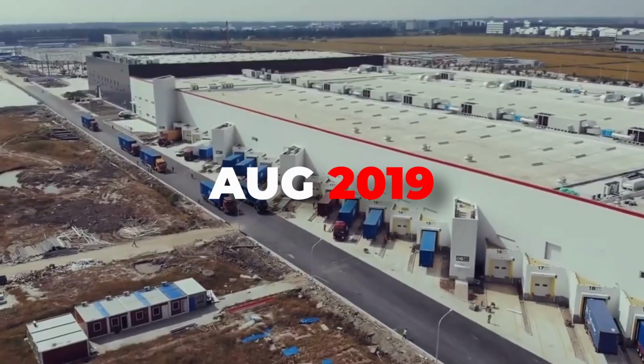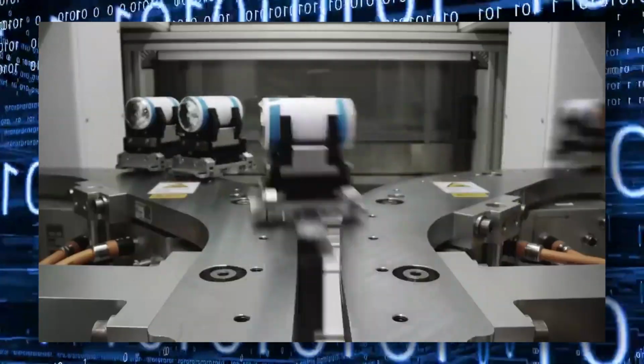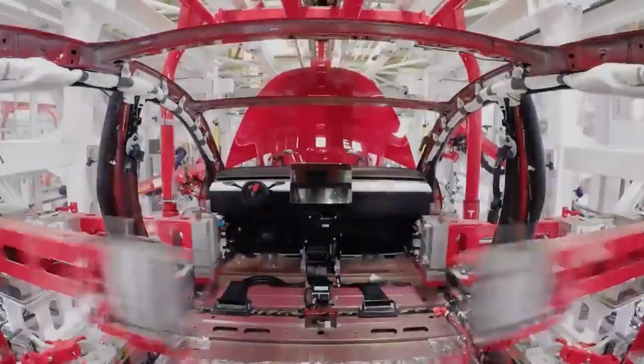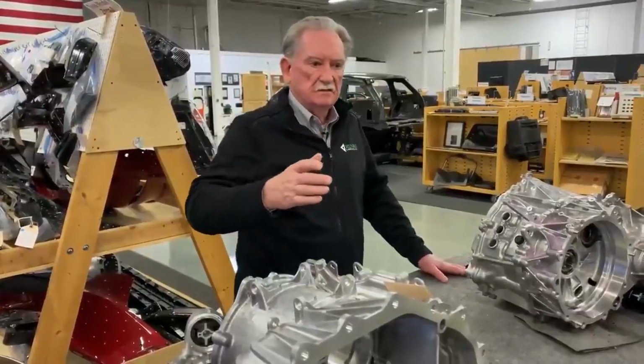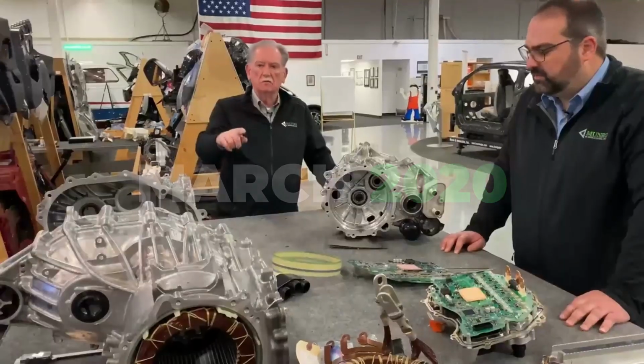By August 2019, the General Assembly building was nearly finished, and manufacturing line equipment for batteries and automobiles was installed. The plant began initial Model 3 production in October 2019, with additional production facilities for motors, seats, and powertrain assemblies under construction in late 2019 and expected to be completed by March 2020.